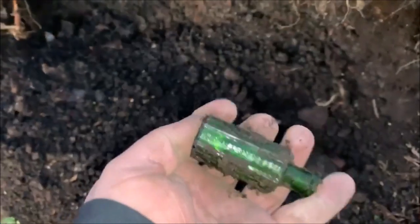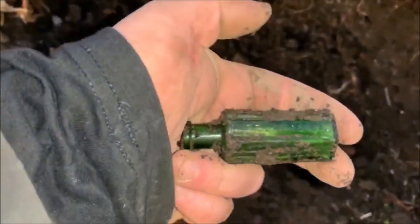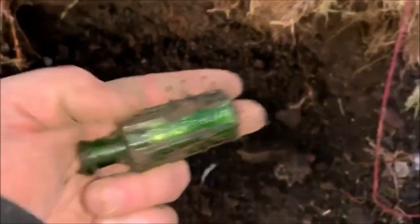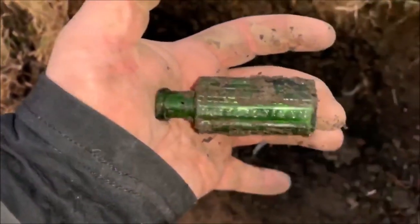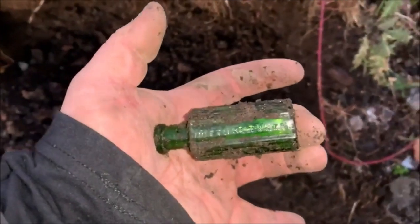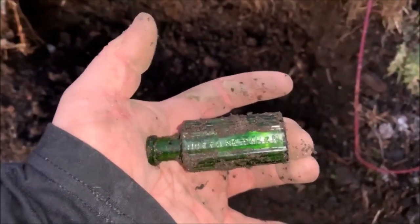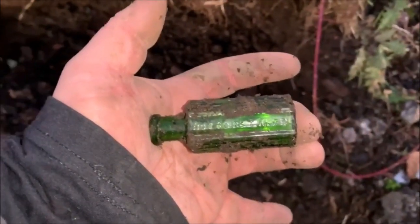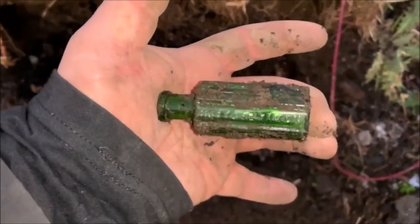Beautiful. Not to be taken. Yeah, a beautiful hexagonal green little poisons bottle. Woohoo! I like it, eh? I like it. These embankments have always been good to me here. And yeah, loads of people come down here and dig. It's great fun. And yeah, let's keep going.